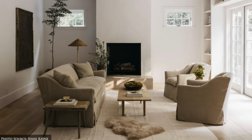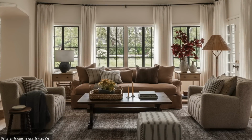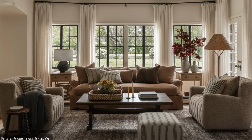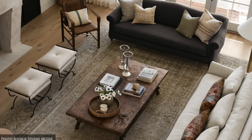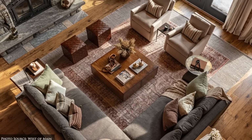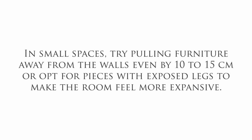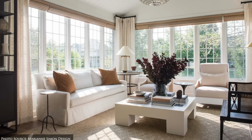Float your furniture. Floating furniture away from the walls and towards the centre of the room creates a more intimate atmosphere, promotes social interaction, and makes the space feel more welcoming. In small spaces, try pulling furniture away from the walls, even by 10 to 15 centimetres, or opt for pieces with exposed legs to make the room feel more expansive.